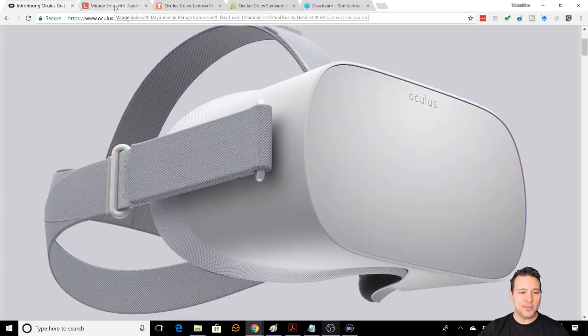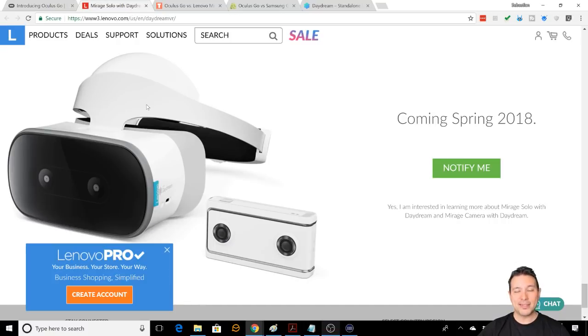Whereas in the Mirage Solo, which has 6 degrees of freedom tracking for the headset, each and every single movement that you do with your head is being represented in the virtual world, and well, you won't get as sick as you will get in the Oculus Go, and overall that is simply better and much more immersive. You are really within the virtual worlds here with the Mirage Solo.